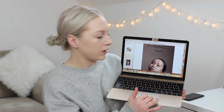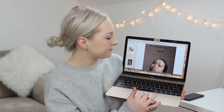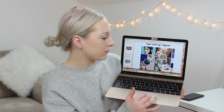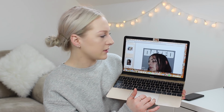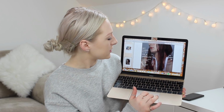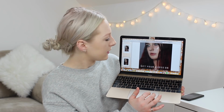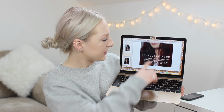So it was for MAC, and I just did a glossy skin look with a little caption. And then this was the second image, and then a mood board for my editorial. This was the magazine cover, for Dazed magazine, and we just had to put text and stuff over it. And then this was my second image that was going to be inside the magazine, and then you just had to put a bit more text and stuff like that. So that was my submission for that one.